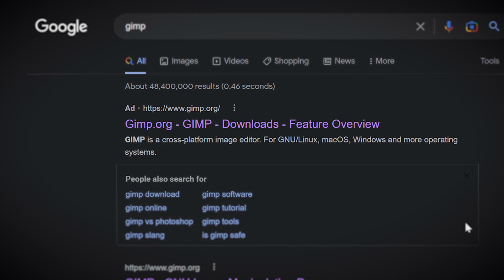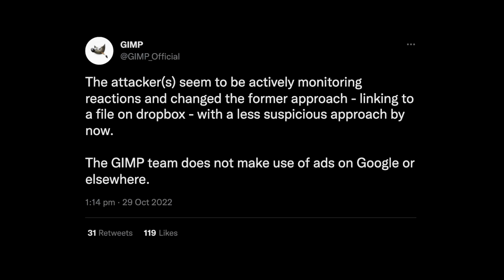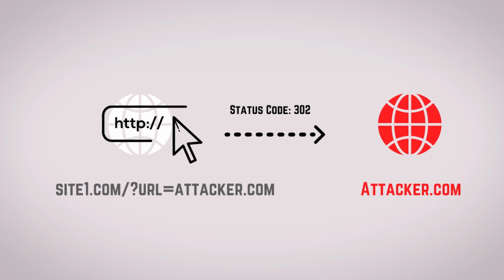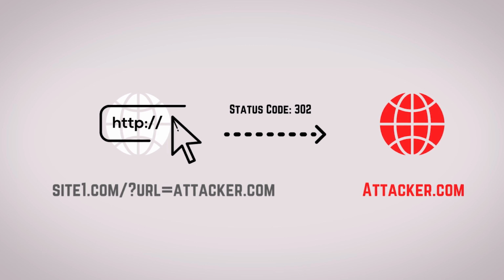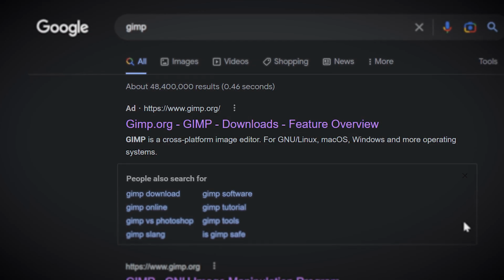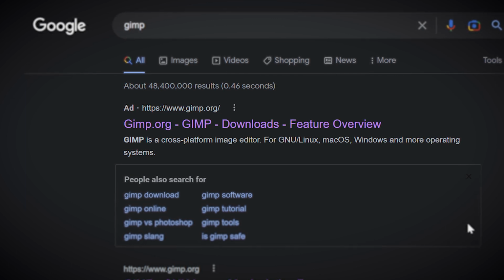Okay, so maybe this was achieved via someone breaching GIMP's Google Ads account and then just redirecting traffic. Except GIMP doesn't use Google Ads. Okay, perhaps there was an open redirect vulnerability in the GIMP site that allowed a bad actor to use the GIMP domain in their ad. Except this would have been easily spotted by someone inspecting the traffic. A ton of people have investigated this, and I've read a load of articles on this GIMP malvertising operation, and no one seems to have a plausible explanation as to how this was done.